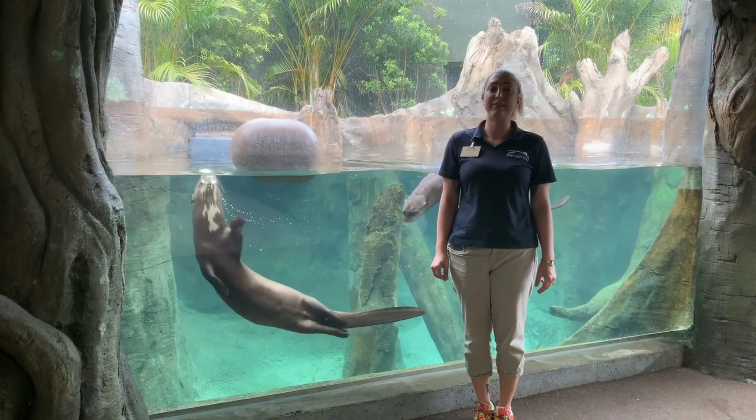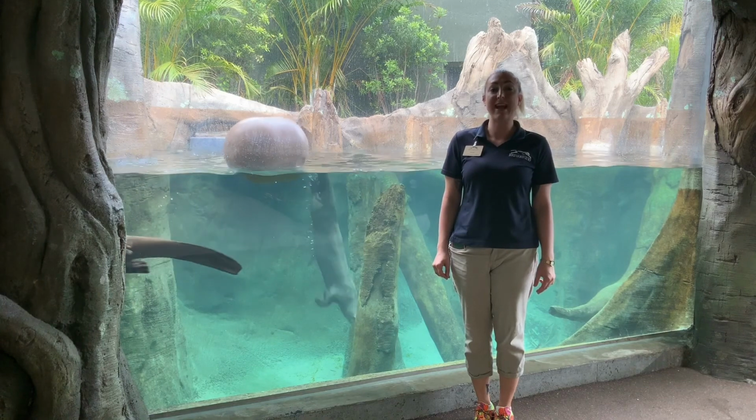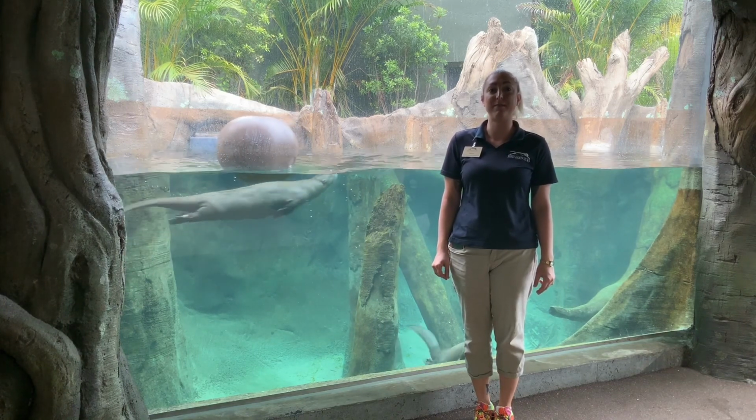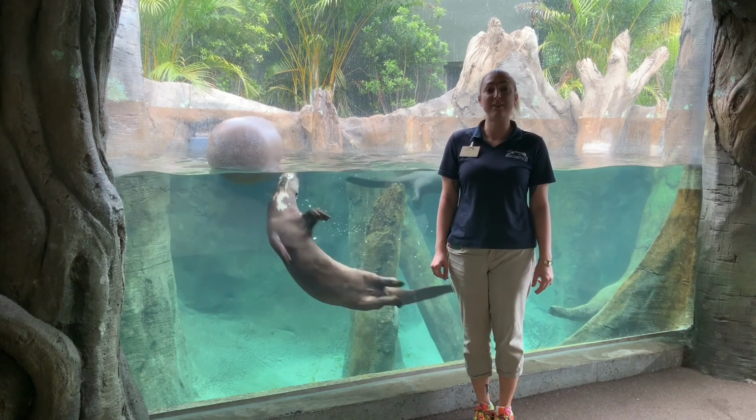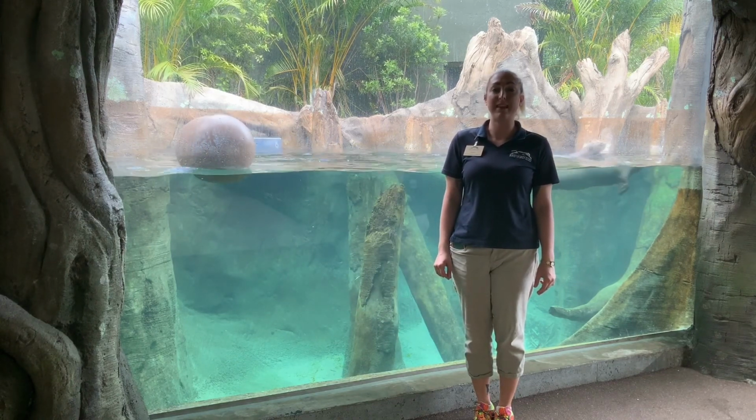Our brother and sister giant river otters, Felix and Ophelia. Their diet consists of 95% fish. They love to find their fish throughout their habitat, and they also like to play with things in their water.